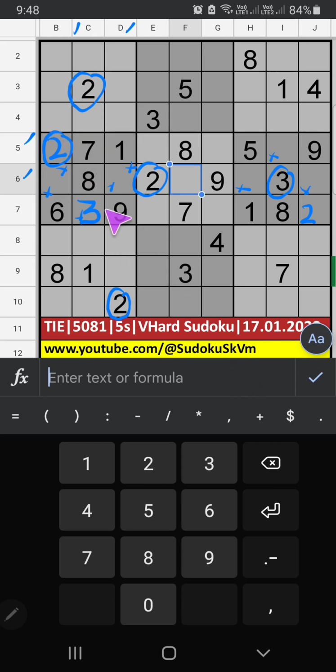Then 4th grid, 2 numbers are remaining, 4 and 5. It will come in another 2 cells. We will confirm later. Then 6th row, 3 numbers are remaining, 1, 6, 7. 6th grid, we have 1. So 1 can't come in these cells, then 1 is confirmed here. Then 6th row, 2 numbers are remaining, 6 and 7. It will come in another 2 cells. We will confirm later. Then 6th grid, only 1 number is remaining, 4. 4 is confirmed here.